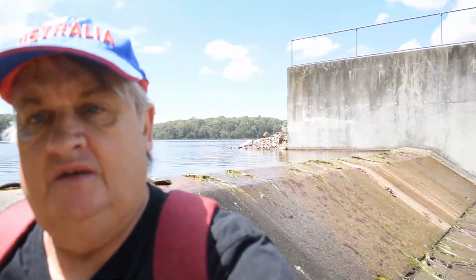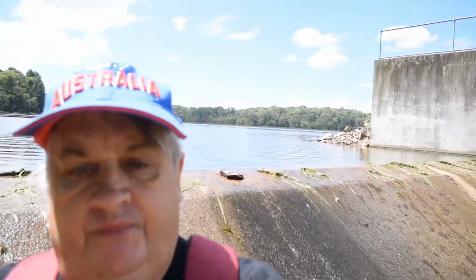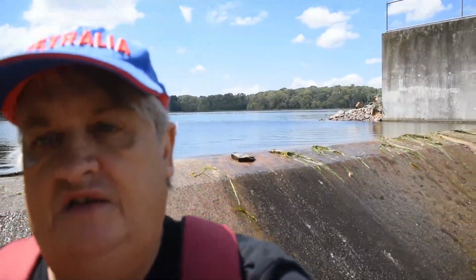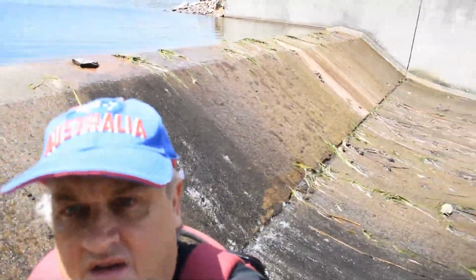Well, as you can see, this is the weir of Lake Kerford. And this is the chute, the spillway actually, where I'm standing. Not much water coming down, so when you get a lot of rain, this lake will fill up and it all goes down the chute. So it's a beautiful area, as you can see behind me. It's just a trickle of water coming down.